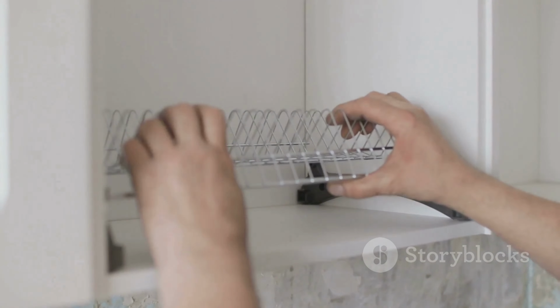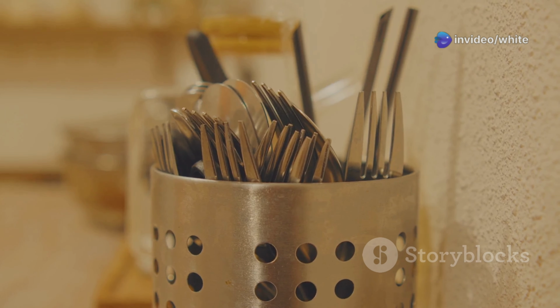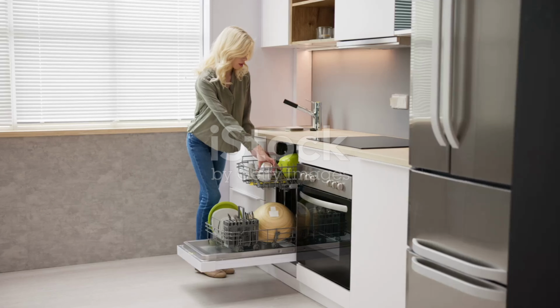Budget storage tips. Use mason jars, dollar store baskets, and repurposed containers. Add drawer organizers to keep utensils in check. Install a pegboard wall to hang everyday tools. Easy access and visual charm. Decluttering is free, but it's one of the most powerful transformations you can make.